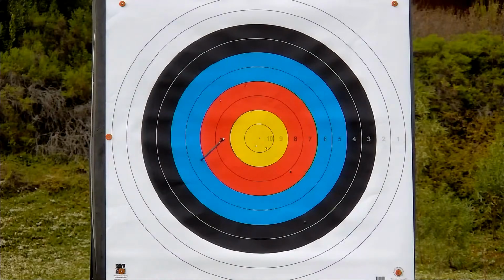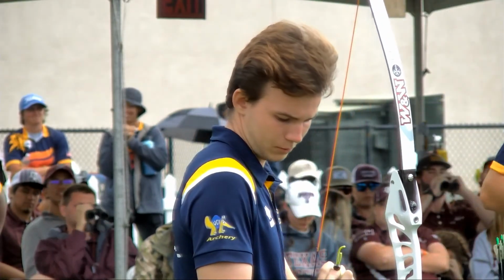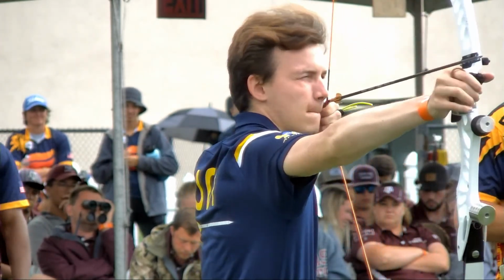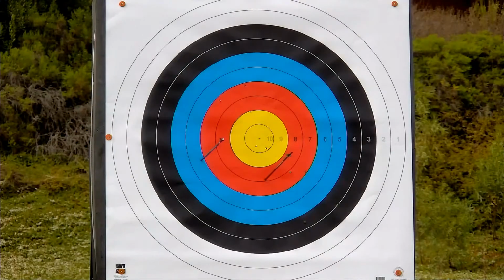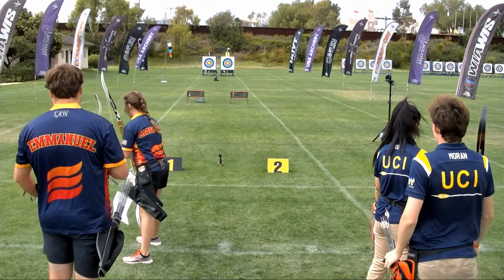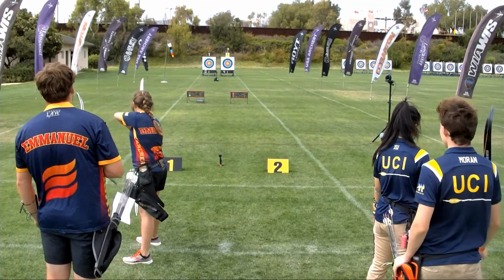Six, just out left. So a 10 will keep them tied. Yep. Keep the pressure back on Emmanuel. Good 8, low 8. Still plenty of arrows left. Really close set here. I just looked at his bow and they don't even have a clicker, so they're really judging everything off pure feel, muscle memory, and instincts.